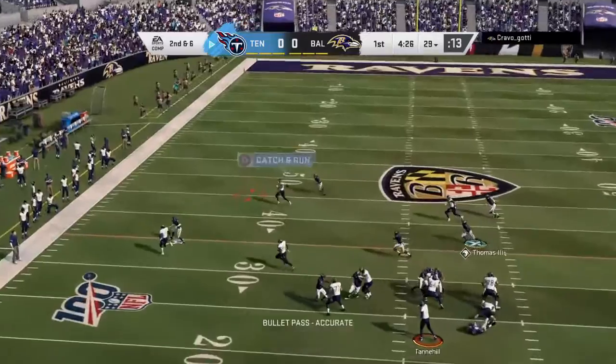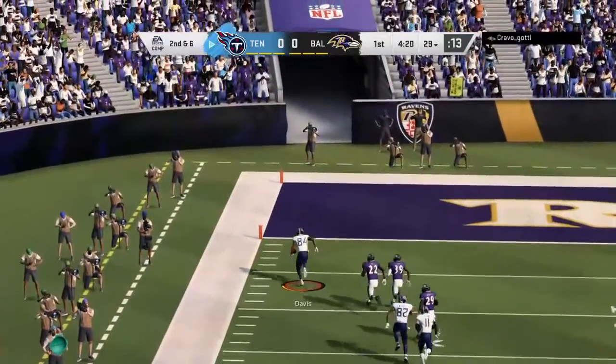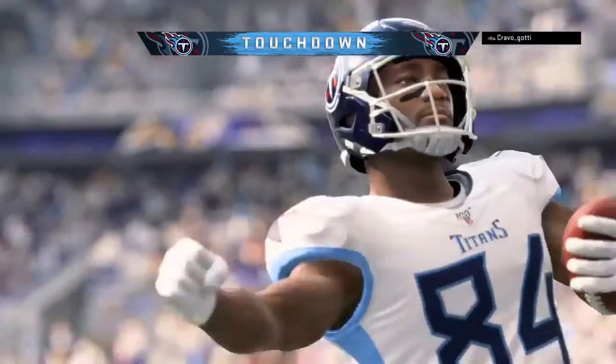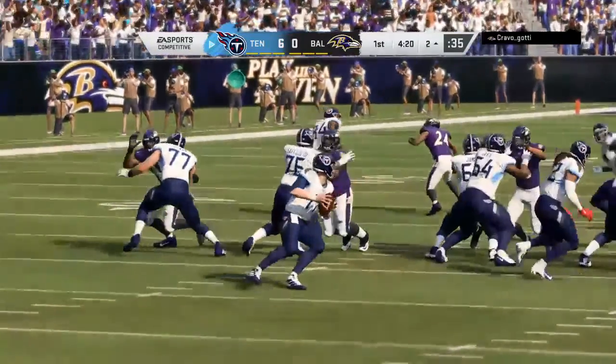Now Tannehill. He finds Corey Davis. A big seam, and he might go all the way. Touchdown, Titans. Corey Davis, 71 yards, as his guys are able to strike first here in this opening quarter.